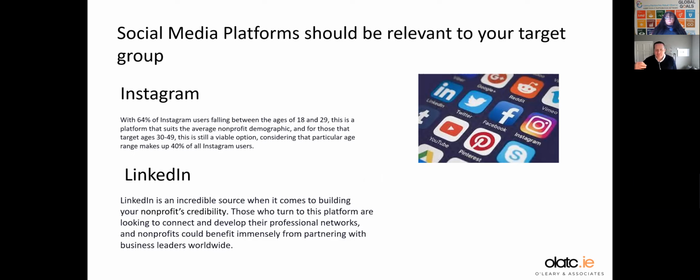Okay, so get your information about the work you're doing out on LinkedIn. If it's a fundraiser for a specific project, if you're trying to raise money, if you're trying to do something really good within your community, put it up there on LinkedIn.